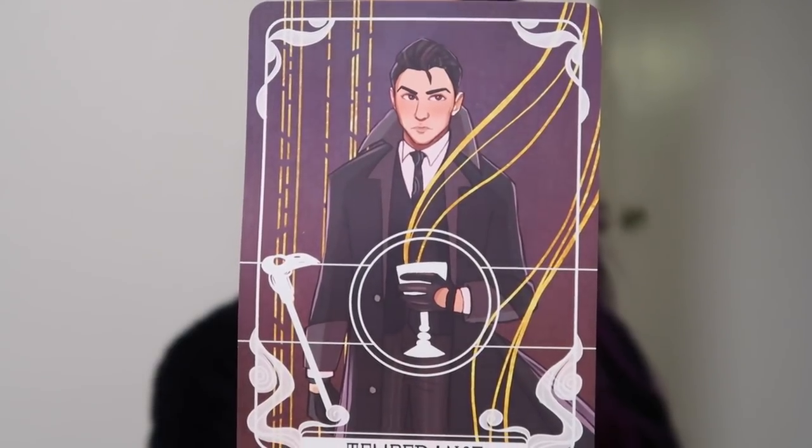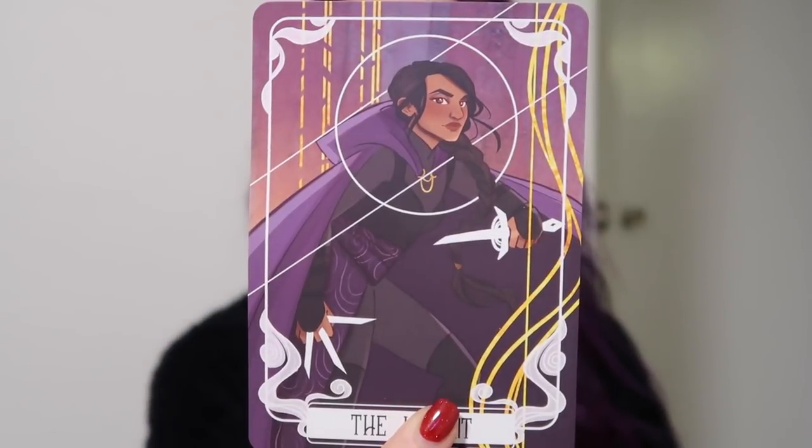But the next two items I have are the tarot cards. So this is a pair of collectible items included in every Fairyloot box. Each month they have two tarot cards featuring characters from specific fandoms. And it looks like we have some characters from the Six of Crows duology by Leigh Bardugo. Temperance, most certainly Kaz Brekker, and the Hermit, Inej.